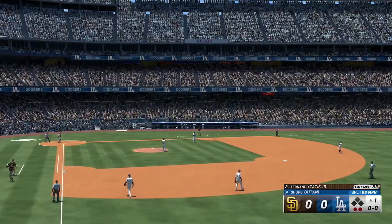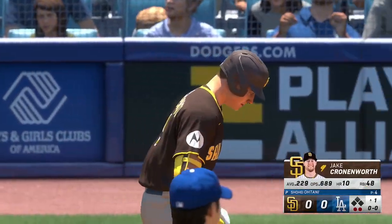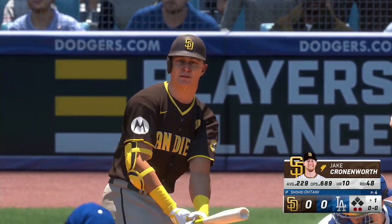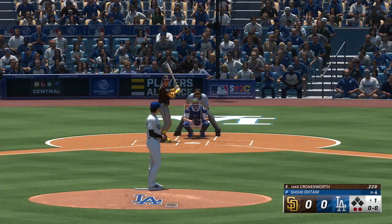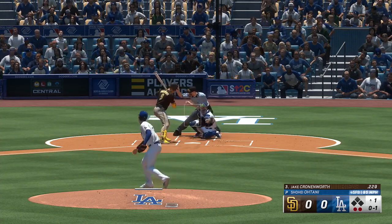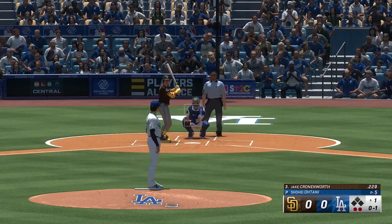Batting third, the first baseman, number nine, Jake Cronenworth, the next up for the Padres. Two outs, bases empty. It's interesting, he plays kind of a power spot defensively, but runs pretty well. So when you're looking at that position, you're not expecting someone that has maybe above average speed, but he does.